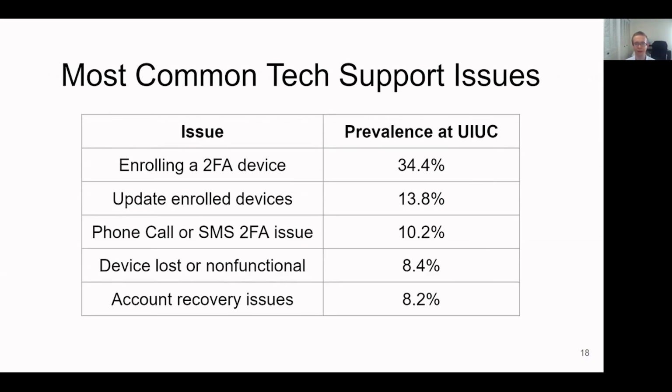At the University of Illinois, the most common reason to contact tech support that we could identify was enrolling a two-factor authentication device. And the second most common was when you've changed devices, re-enrolling or adding another device. Now, of all of the second factor choices, phone calls and SMS, again, telephony, caused the greatest burden to tech support. Another common problem was losing a device or finding it non-functional, and also problems with the automated account recovery system, or being unwilling to provide the necessary authentication over the phone to recover a two-factor authentication protected account.